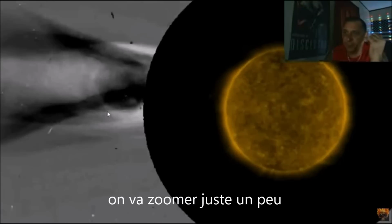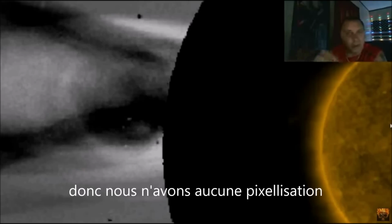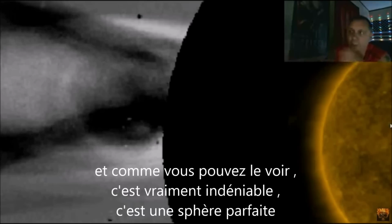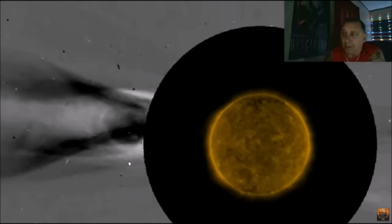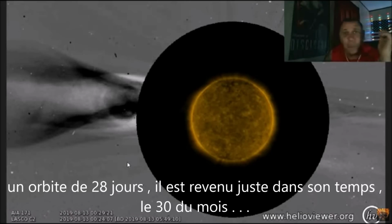Let's zoom in there a little bit. So I did the photographs in ultra high definition 4K so we don't get any pixelization. And as you can see, I mean, once again, folks, come on, man, that's really undeniable. Perfect sphere. And these are pretty good photo captures. And again, 28-day orbit, baby, it's right on time. Right on time, 13th of the month. Here we go. It's right in our face.